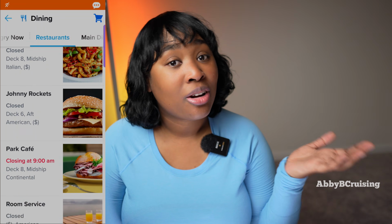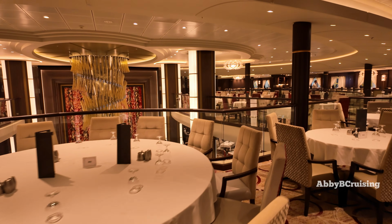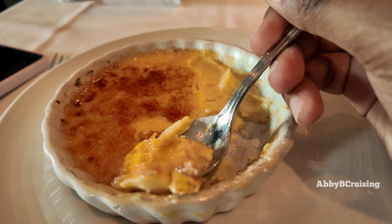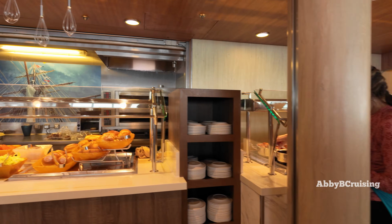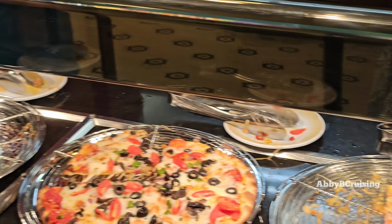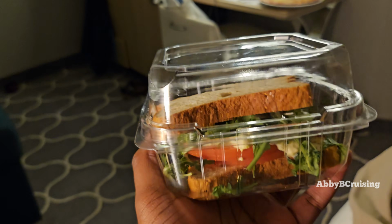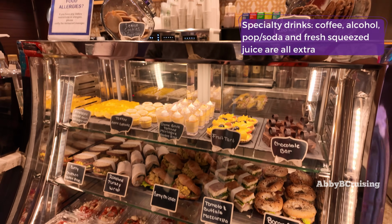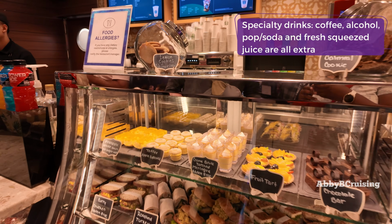And when it comes to the things that are included, they had a lot as well, such as the main dining room, where you're gonna go for your classic fine dining experience where you're sitting down and you're served a 3-course meal. There's also Windjammer, which is a buffet, grab and go. And if you're a pizza lover like me, there is Sorrento's Pizza, Park Cafe, where you can go and get grab and go sandwiches, some bags of chips. There's a cafe promenade if you want to get yourself some pastries, some little sandwiches, and if you want coffee and tea.